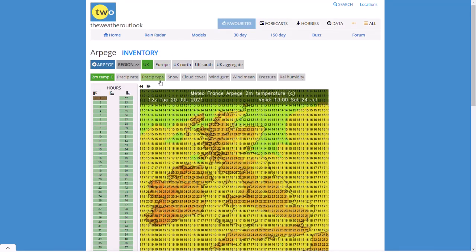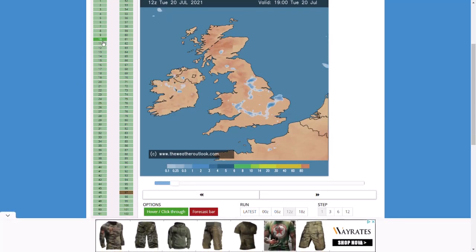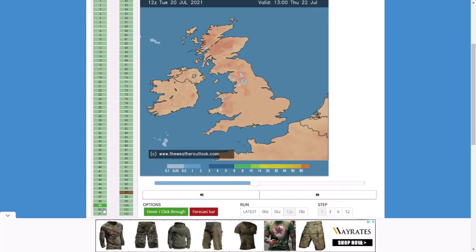If we do have a look at the precipitation, you can see the thunderstorms this afternoon. We'll see a few more thunderstorms and showers tomorrow, maybe moving a little bit further westwards tomorrow. Again, they will be pop-ups, you need to check the radar. And then through Thursday, things are looking dry, potentially a few thunderstorms in the west and northwest. Again, we'll keep an eye on that.